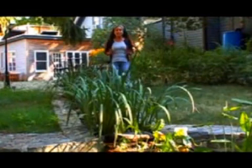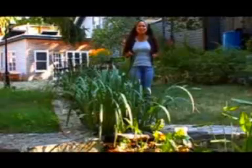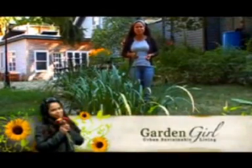If we all can, at the very least, provide a salad at lunch and a vegetable at dinner for our own family for 6 months out of the year, imagine the impact that can have on moving our society towards sustainability. I'm Patty Moreno, the Garden Girl.